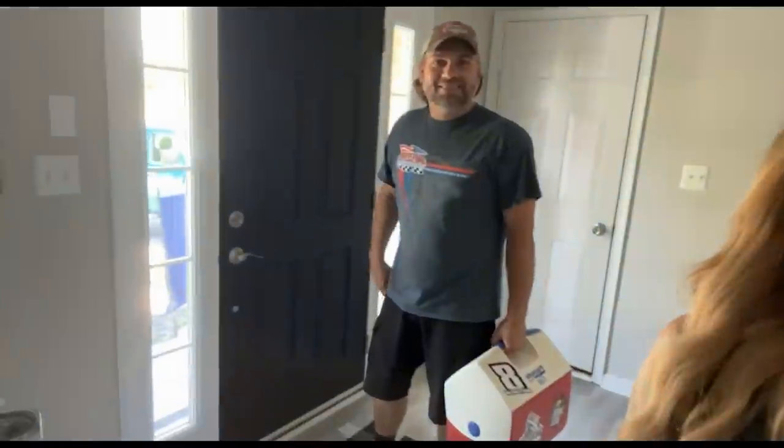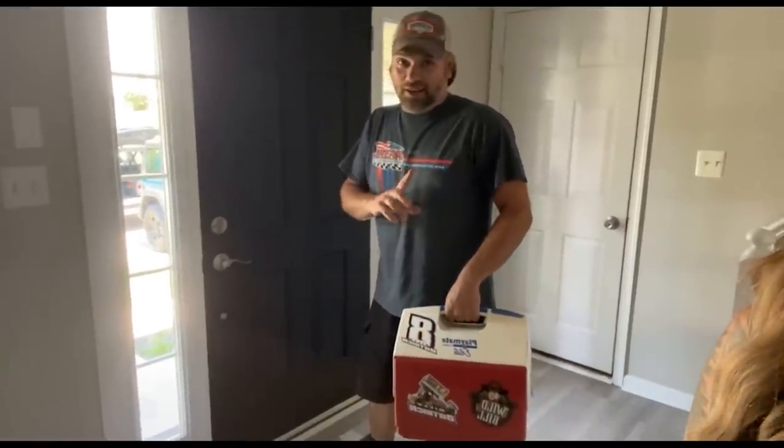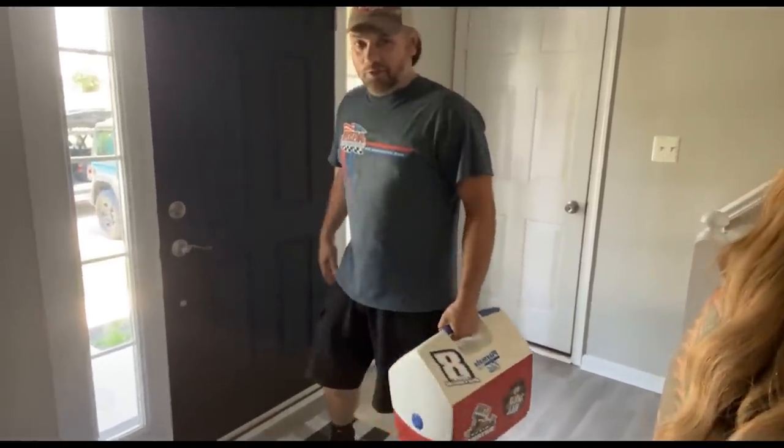Packing up for Action Track, driving only. We got quite the pile of junk here, don't we? Well, it's really hot out today. It's like 100 degrees, so I packed a cooler for water.